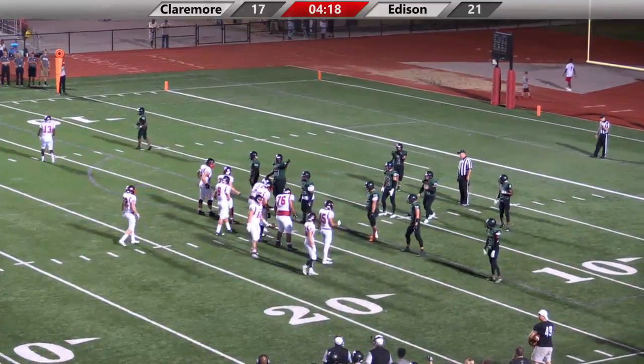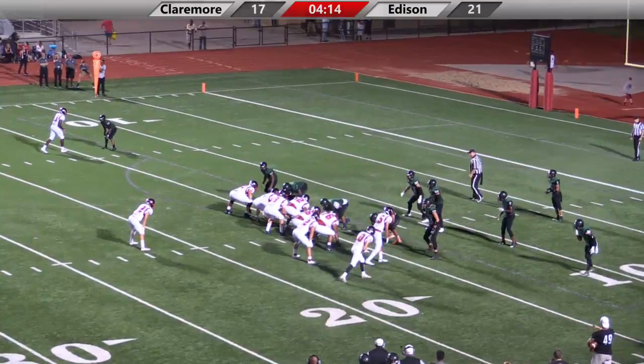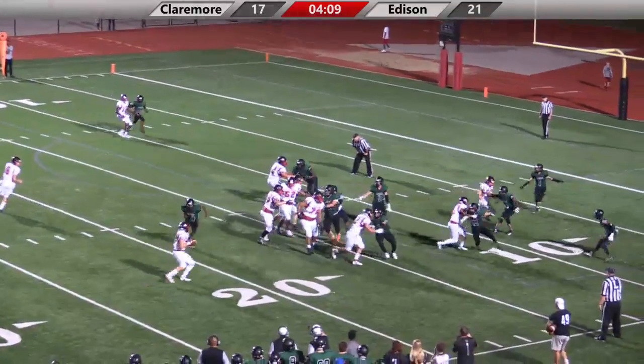And again, Brown, he's not a hurdler. It was a step over. Third down and 9 for the Zebras. I really thought the defensive back was trying to hit him low.